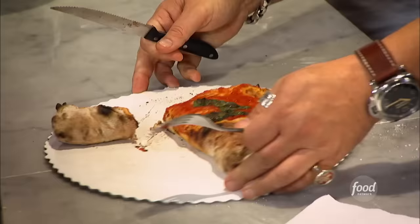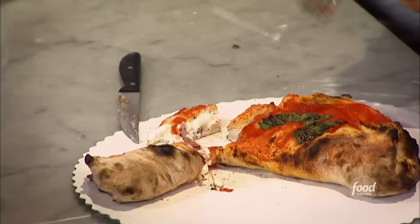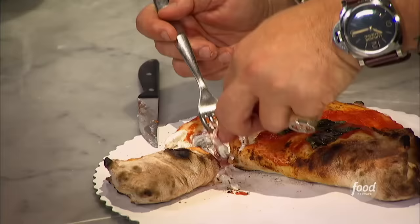Hot. There's a lot of depth to this. You've got great crust. You know, you've got some nice flavor coming from the salami. I love the tomato sauce on top. And the ricotta. This has got a little bit of tang to it. This guy's the real deal. Thank you. Thank you, brother. Very nice.